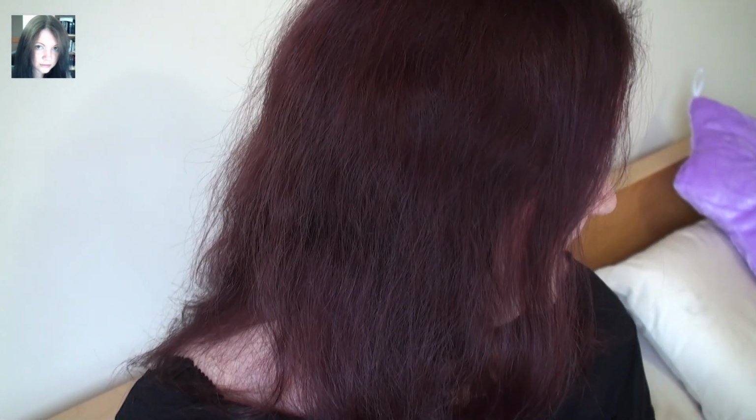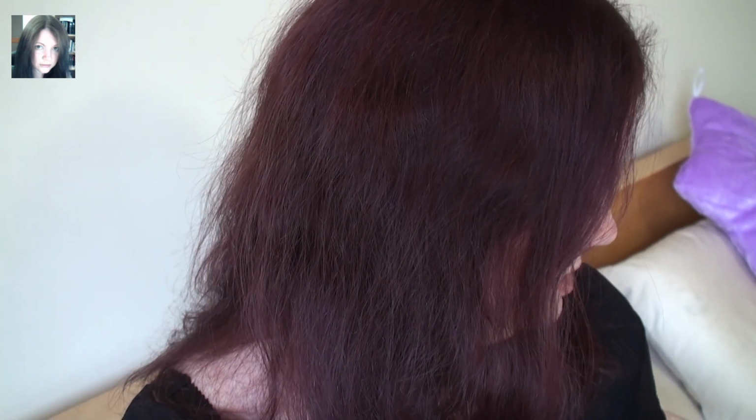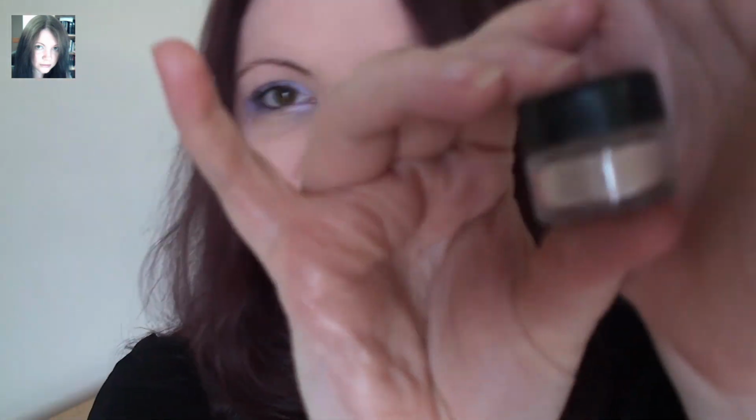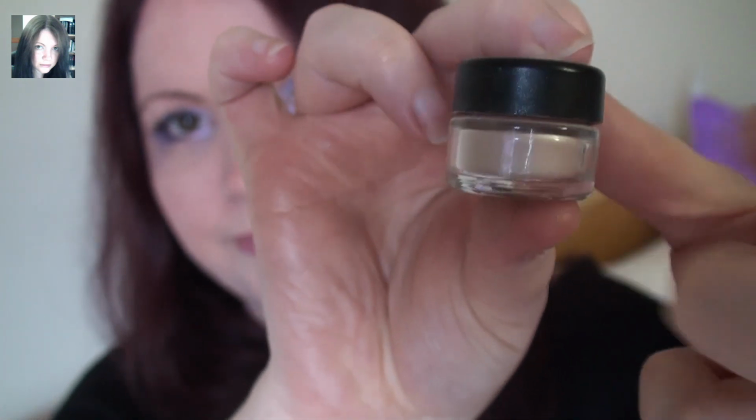I think this started out being limited edition and now it's more regular, and it's a gorgeous nude. And they do have some of the Barry M Dazzle Dust still in the nuder shades. They're like 104, 105. Let's see if I have a... Right, that's one of the Dazzle Dusts that they still do. This is a 105, and as you can see, it's kind of this dough brown nude.